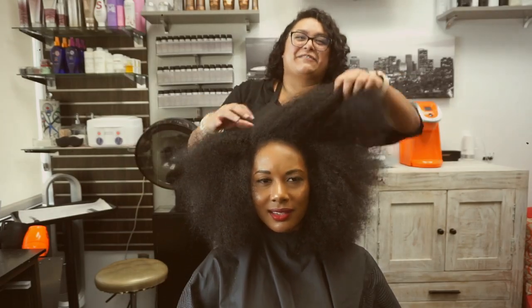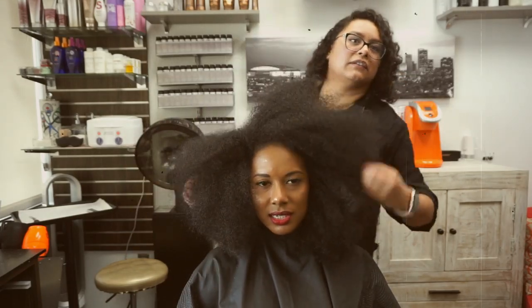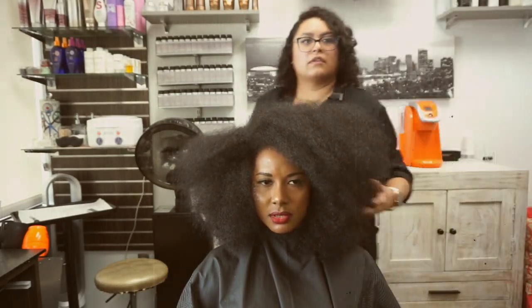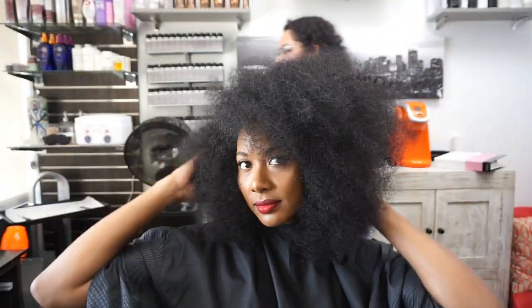So Pintura highlights are essentially what it sounds like. It's a method where the stylist hand paints natural looking highlights without the use of foil to give you a pop of color that just really shines through and reflects nicely on curly hair.